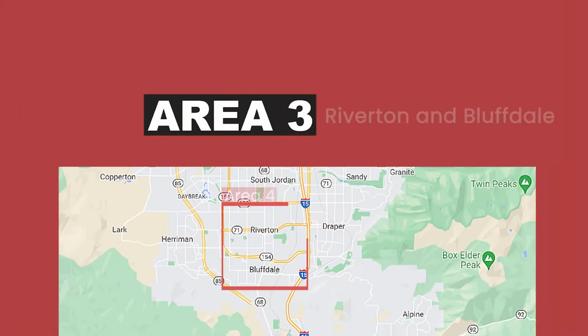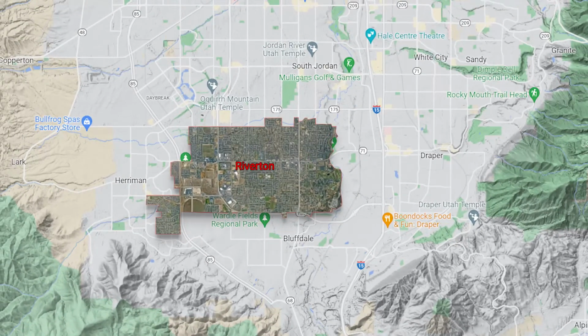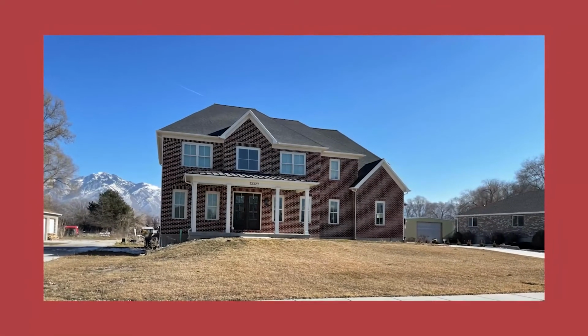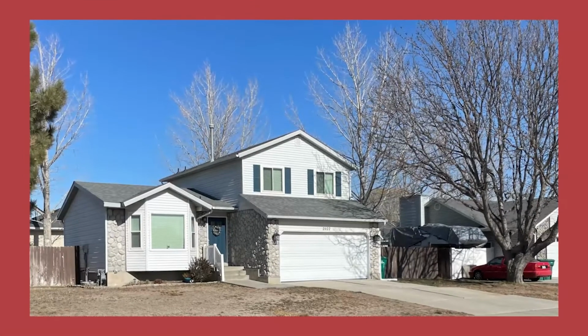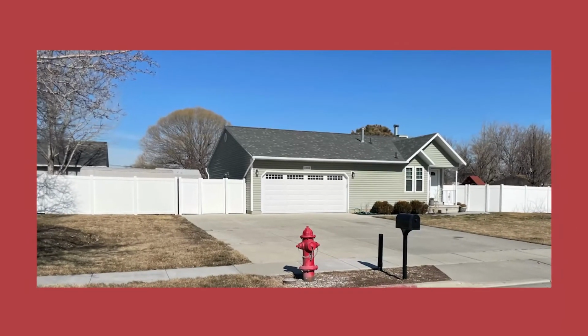All right, Riverton, Bluffdale. Riverton up until recently had a third acre to half acre minimum requirement, so you'll find a lot of homes in Riverton with large yards. When I moved to Riverton in 1995, there was a lot of farmland and a lot of horses. In fact, if you want horses, you need a half acre and you can have two. Most folks with half an acre, however, don't have horses, but they bought these properties to get a little bit more leg room, elbow room, I guess.